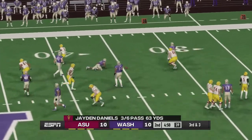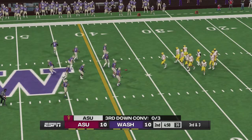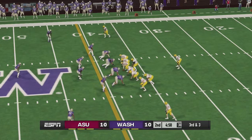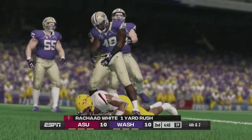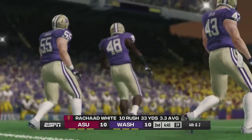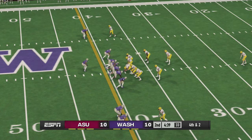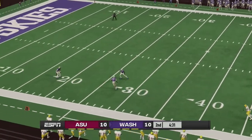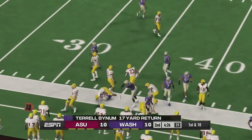Wide open, he drops it. Further with the intended receiver on the play. He gets out to about the 38-yard line. The halfback picks up a yard. Fire back deep to return. Heading for the corner. And they push him out around the 36-yard line.